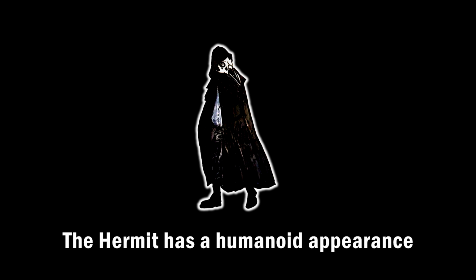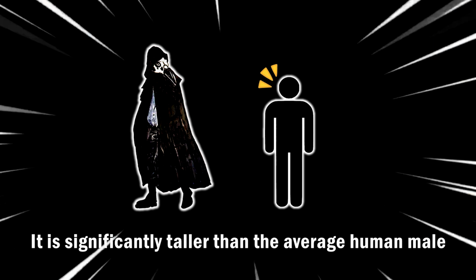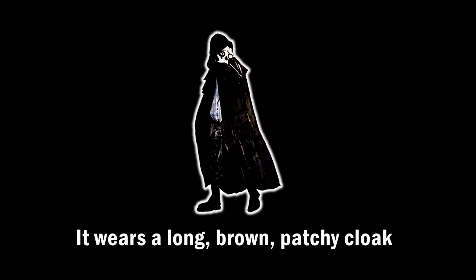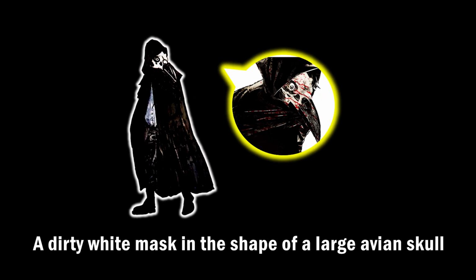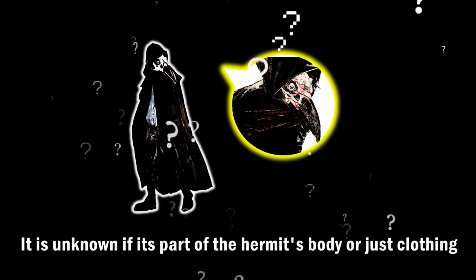The Hermit has a humanoid appearance, although it is significantly taller than the average human male. It wears a long brown patchy cloak that trails across the ground, and a dirty white mask in the shape of a large avian skull. It is unknown whether this is part of the Hermit's body or just clothing.